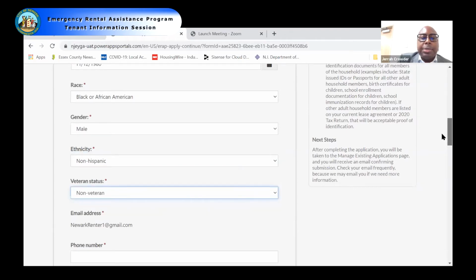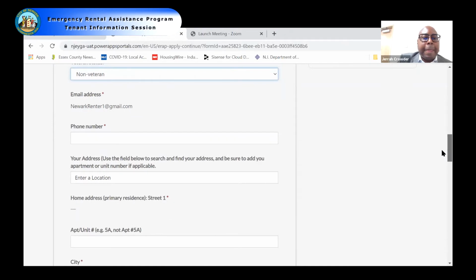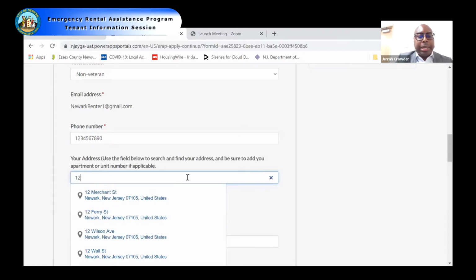I will just enter this basic information. My phone number will be 123-456-790, right? That'll be my phone number. When I enter a location, which will be, in this case, I'm making up 123 Main Street.